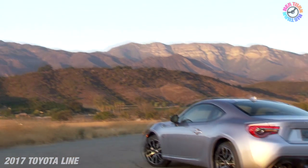and the 86. The 86 is kind of an interesting story because now that the Scion brand has been absorbed into... no, you can't absorb into. You can be absorbed by. Well, it's by Toyota. There's no longer a Scion brand, and they're just going to blend it in. Yeah, they're going to stir it.